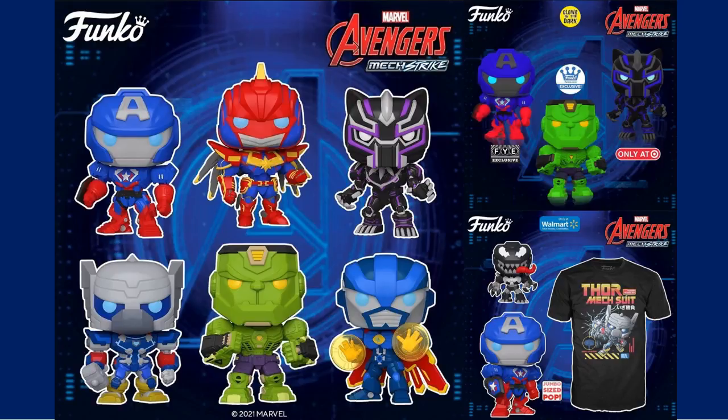And then Funko just revealed these Marvel Avengers Mech Strike figures. These had been rumored to be on the way, and that list did turn out to be legit there. Not sure how I feel about these designs. I think that Black Panther is probably the standout there. I really like the way that he looks. The Captain America is growing on me a little bit. Captain Marvel is okay. Hulk is growing on me a little bit. Not such a big fan of Thor or Doctor Strange necessarily, but I'm kind of interested to see these figures up close.